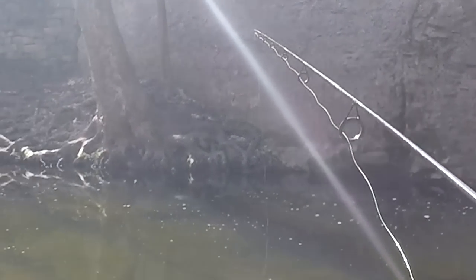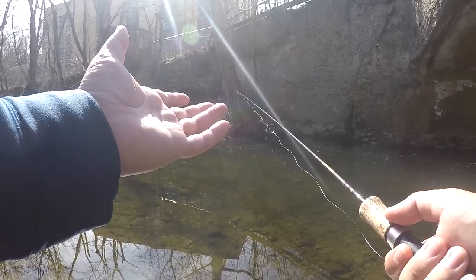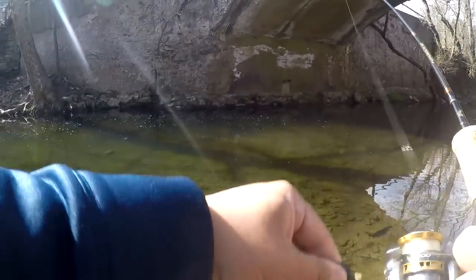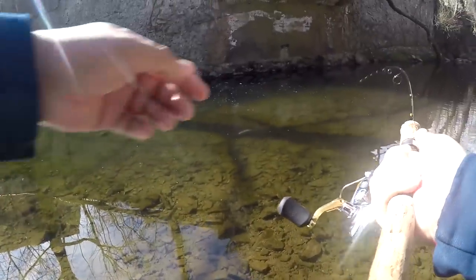Oh, got a hit, got a hit! There's something on the power bait, or there was something on the power bait. I think it's still on there. It's still on there. Fish on! First fish of the day, less than 5 minutes at the spot. Is it a brookie? Oh my goodness.